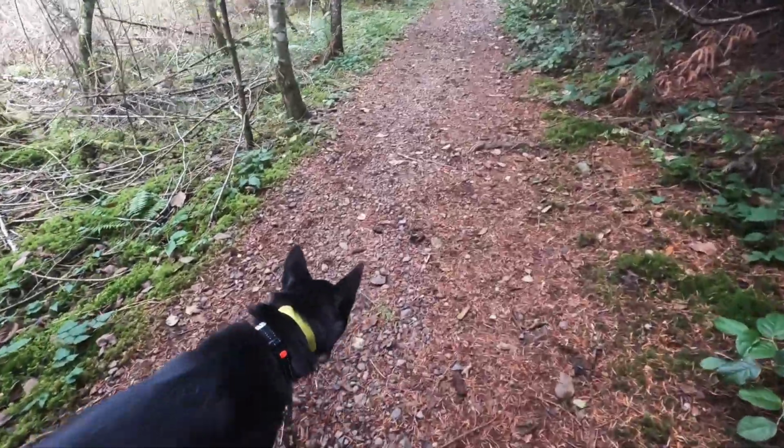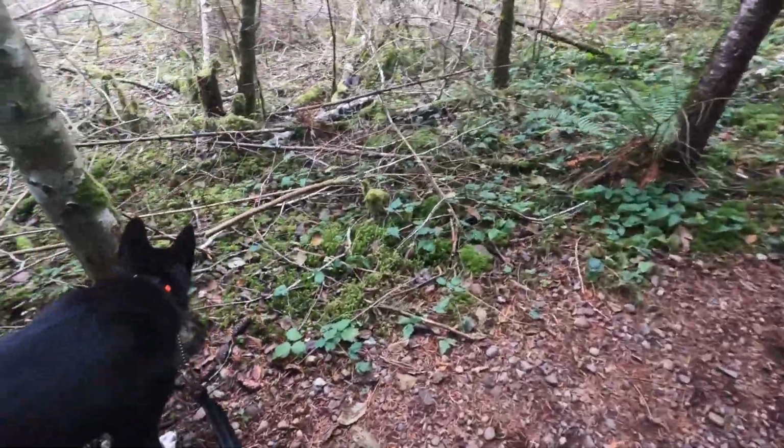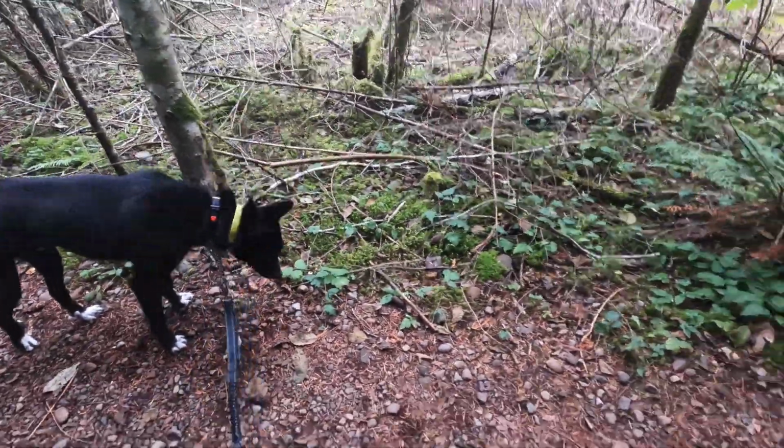Okay, let's go. Come on. Well, we're coming back towards the car. I think this is the final little hill before we reach the parking lot. And we've had a really nice time.